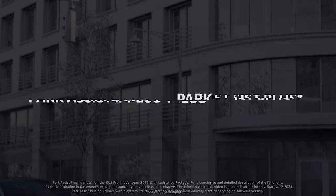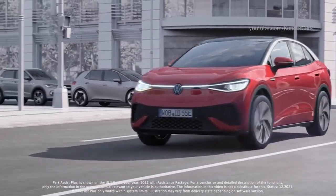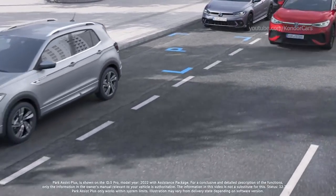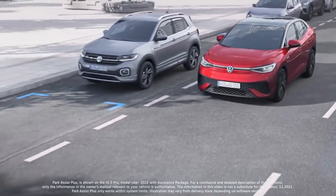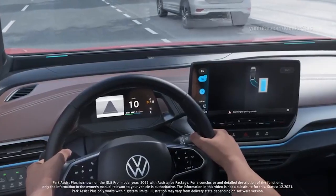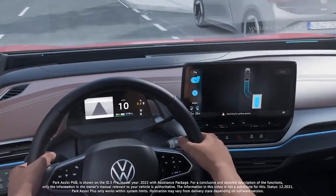Park Assist Plus, the intelligent park assistant. Park Assist Plus supports you in your everyday parking routines. Appropriate parking spots are recognized by the system's sensors and displayed to the driver. The ID light is of additional assistance, providing you with visual notification of vacant parking possibilities.